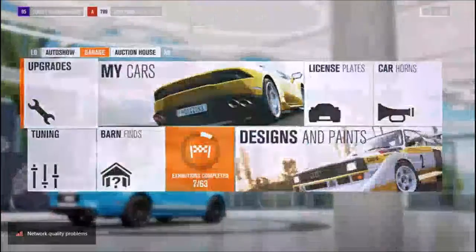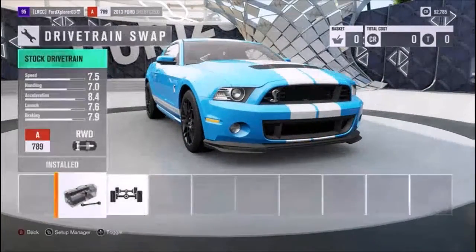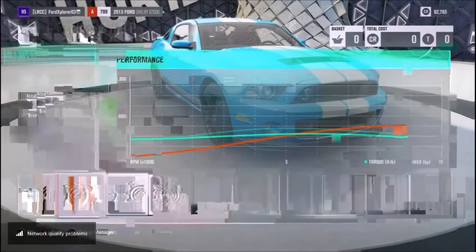Alright, so we're in the Shelby. I'm going to build this up. Let's see, do we have a centrifugal supercharger? No, we only have twin turbos. Lame. All right, so stick with two-wheel drive. I can go with an 8.4 V10 or 6.5 V12. I'm not going to do that. I'm going to stick with my stock motor.